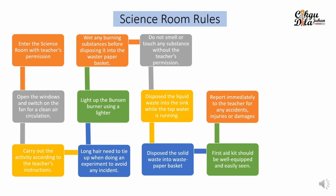And then this is important. If there are accidents, injuries, or damage, report immediately to the teachers or the lab assistants. Tell them, don't be afraid. Usually students are really afraid to tell the teacher if there is any accident. Maybe they broke something, or maybe their hands got injured, but they're afraid to tell the teacher. Why? They're afraid the teacher will scold them or get mad at them. Don't worry. If the teacher gets mad, let her get mad. But if your hand is hurt and it's not treated, can you imagine if something happened? It needs to be treated. Okay, don't be afraid of your teacher. She's still human. She cannot do anything to you.